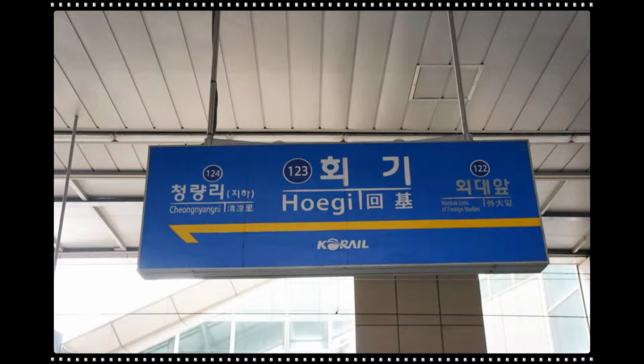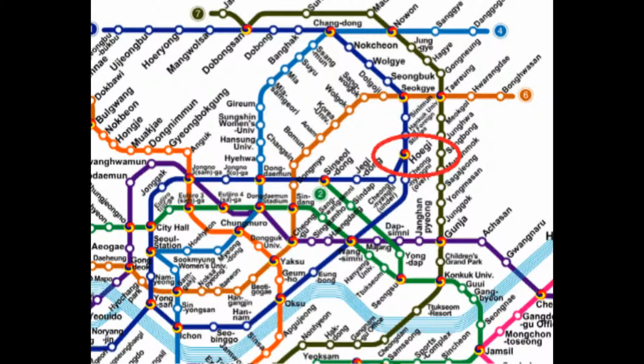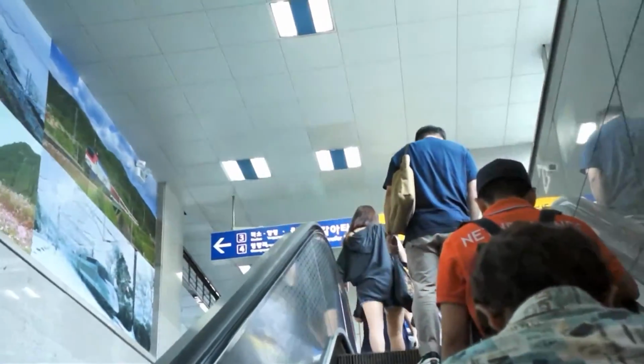To get to Hunzamall, get off at Hoegi Station. It is off the Line 1, the dark blue line. Take the escalator towards the exit.